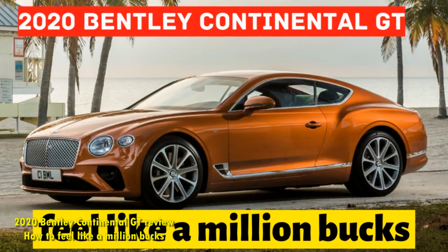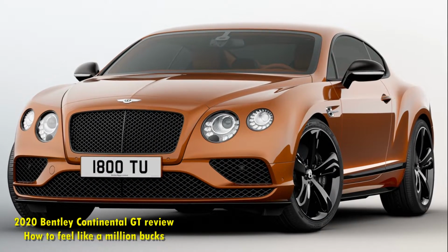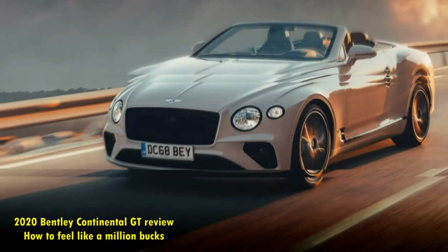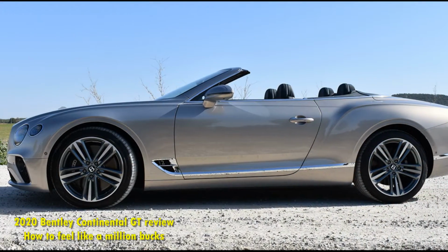2020 Bentley Continental GT Review: How to Feel Like $1,000,000. It's hard not to fall in love with a Bentley Continental GT when you're running up Alpine roads or soaking in the warm California sun in Napa Valley. This big, stylish, luxurious Grand Tourer perfectly lends itself to that sort of driving and lifestyle.